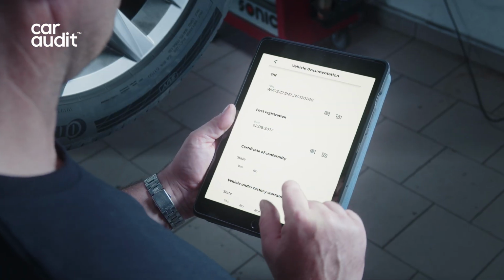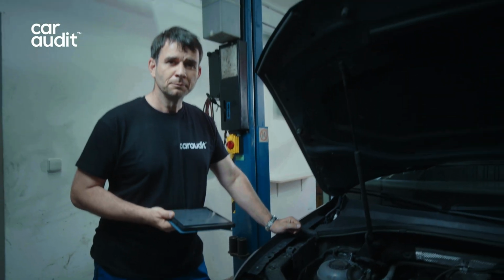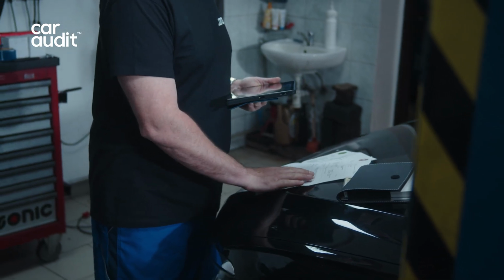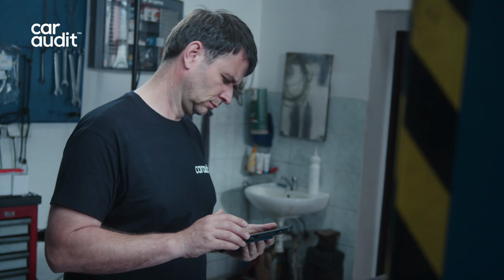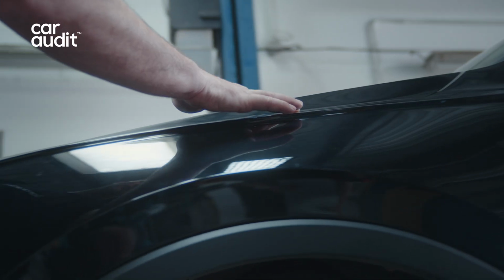We start by verifying the vehicle in European databases and registries, followed by a VIN check. In this case, everything fits as it should. Next, we review the maintenance book. If it's electronic, we request an extract and upload the details into our app. A basic diagnostic is performed, and then we move on to the visual inspection, starting with the body.